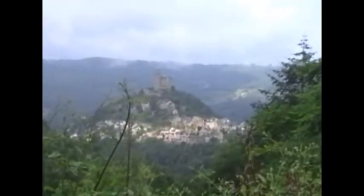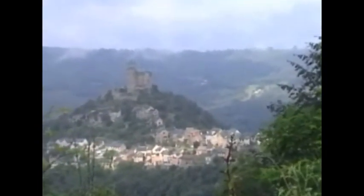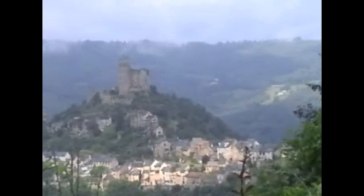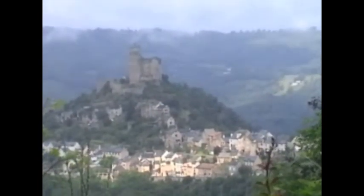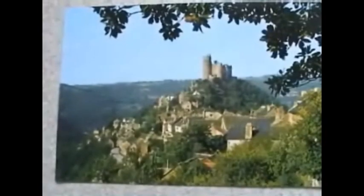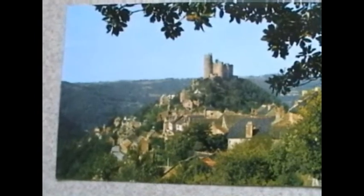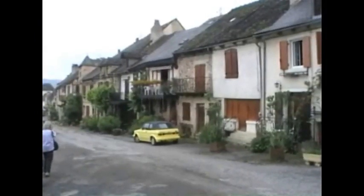And we arrived at the wonderful old town of Najac, sited on the top of a conical hill, and a castle surmounts everything. It's a little bit dull that morning, so by a bit of trickery we can see what it looks like in sunshine. Extraordinary. Imagine building a castle on the top of a hill.